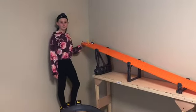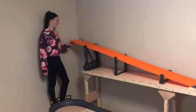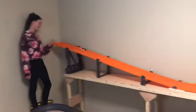Oh, I've got the 12. I got the 12 custom. Too much speed, but they gotta win. First one to win two. Let's do it. Ready, set, race.